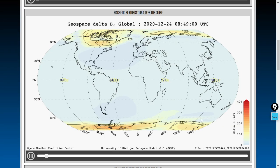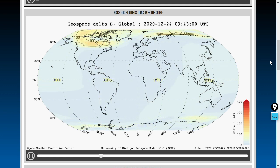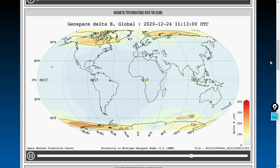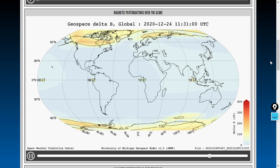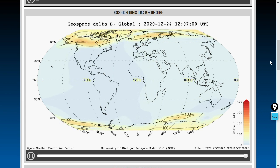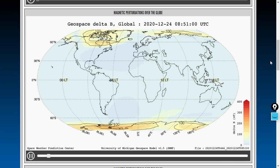Next, we'll look at ground magnetic perturbations. And we see quite a few, as there is quite a bit of induced magnetism from that increased solar wind speed as the coronal hole wind stream continues. By the way, I was wrong about the electron flux forecast. I'll get to it in a minute. So we're looking at delta B here, changes in the Earth's B field. I'll let it play through a second time, as it's pretty complex.